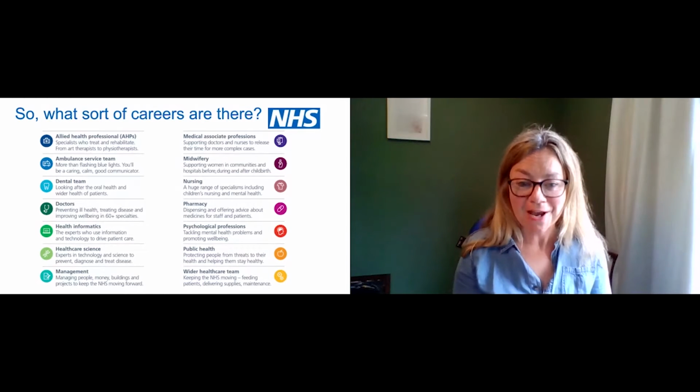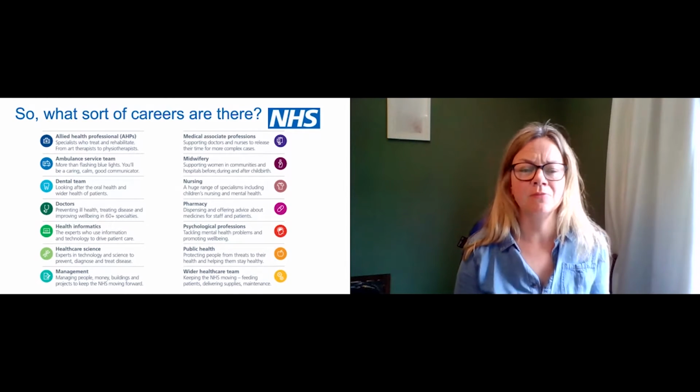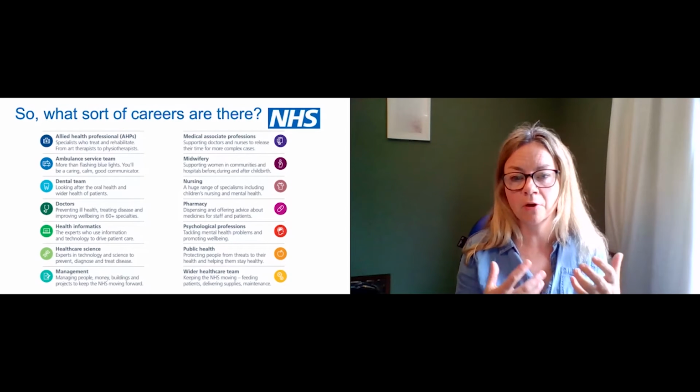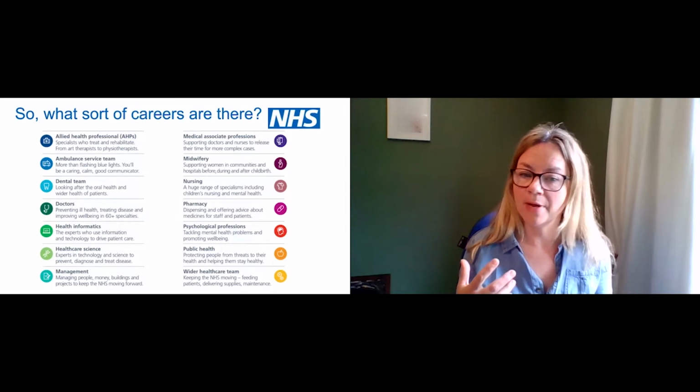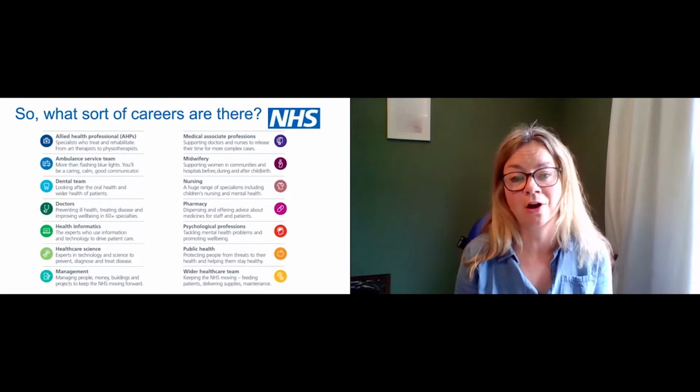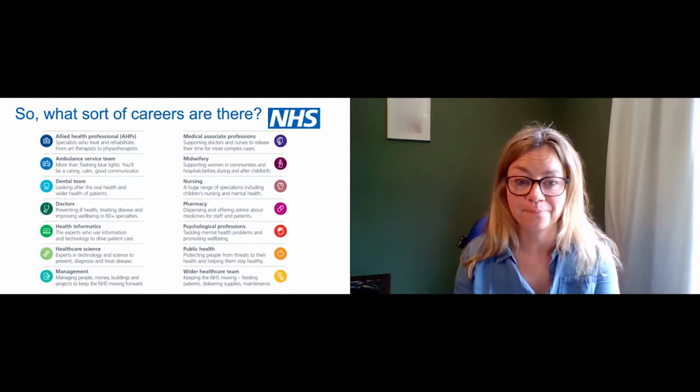And then last but definitely not least, the wider healthcare team, loads of different roles in here, from clinical support worker roles, healthcare support workers, estates and maintenance people, porters, domestics, catering staff, and many, many others.